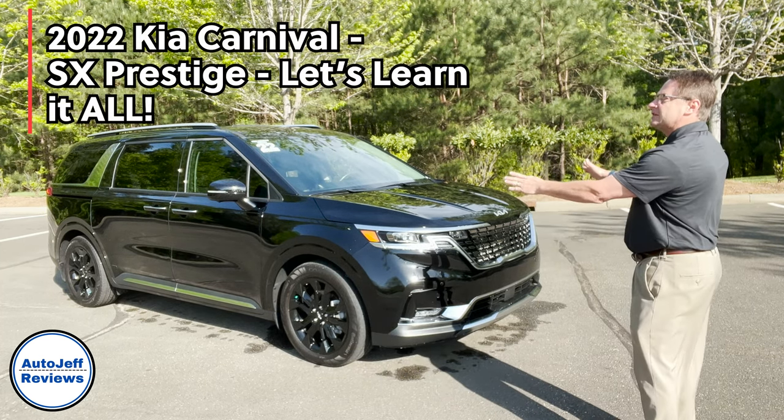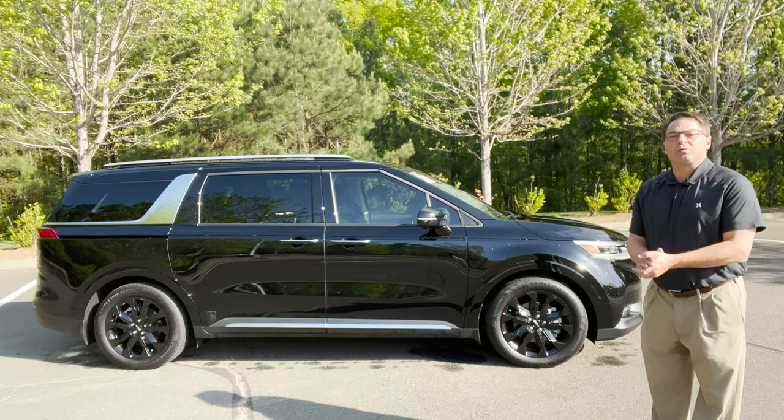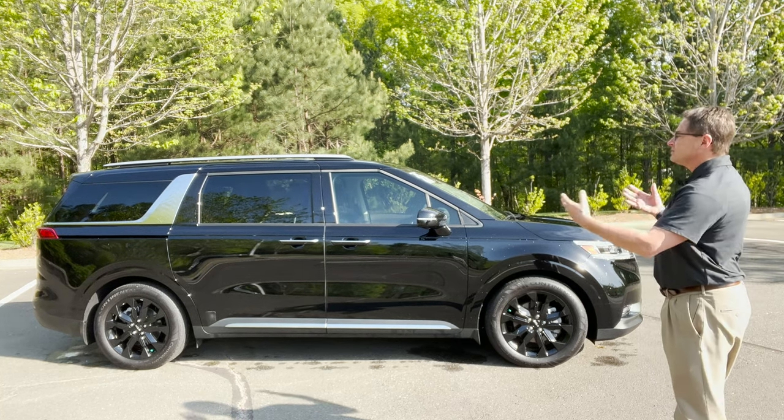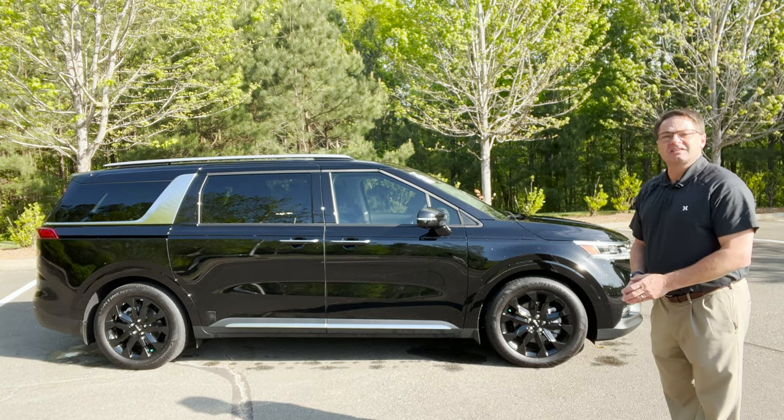This is the 2022 Kia Carnival. We're gonna learn all about it. I've been wanting to review this one for quite some time because I've been hearing tremendous buzz and positivity when talking about the drive, the features, just even the looks. So this is exciting for me.